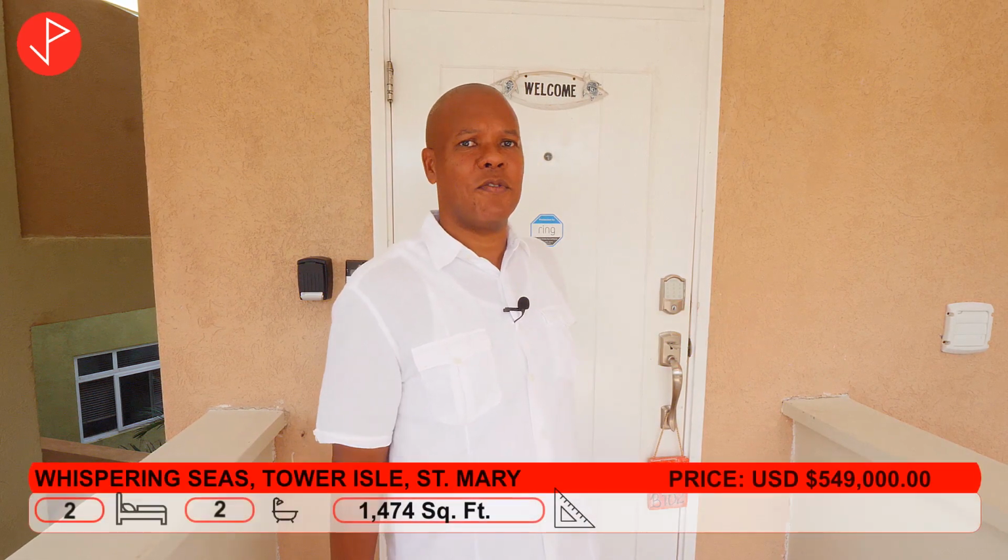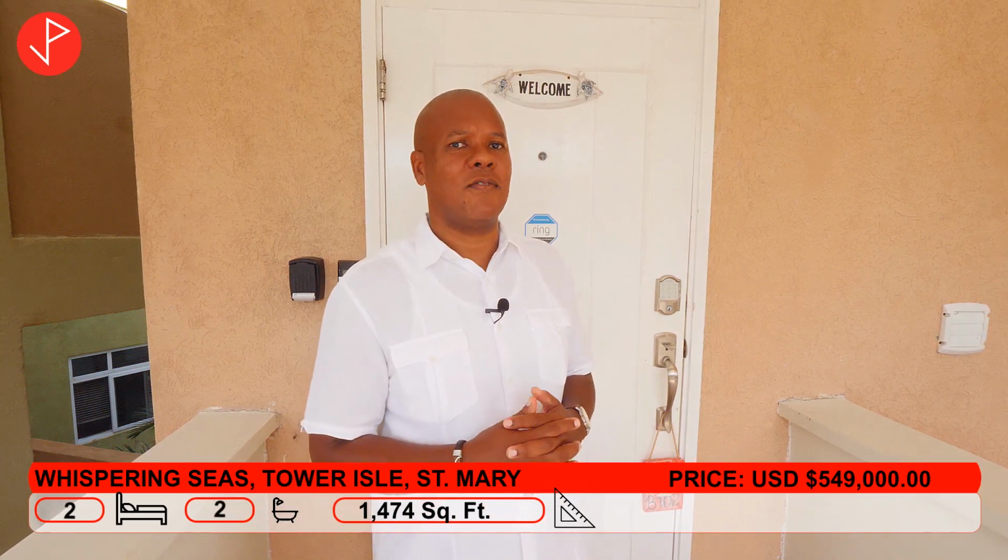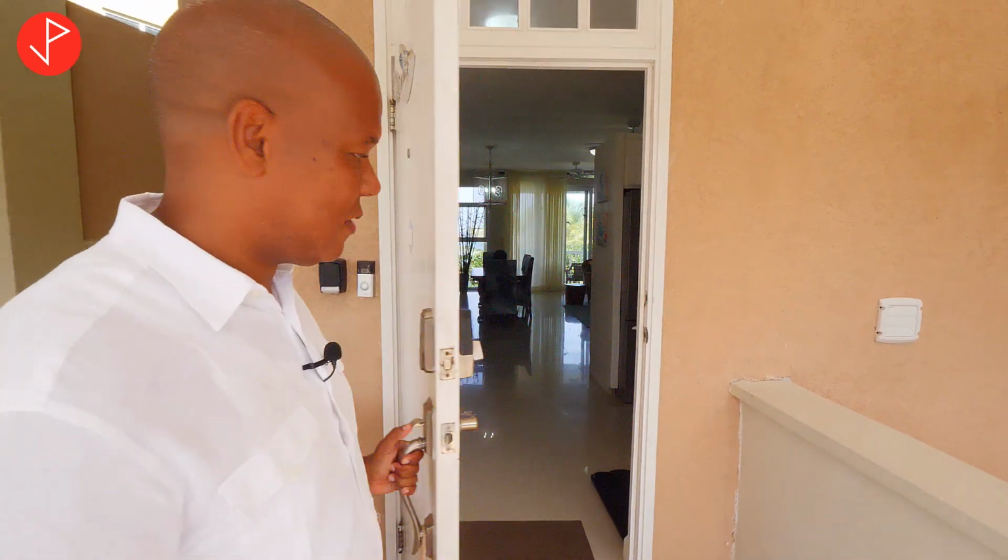On offer at Whispering Seas is this two bedroom, two bathroom unit. Very airy and tastefully designed and decorated. And this unit is being offered for sale, fully furnished. So come with me as we enter this unit.